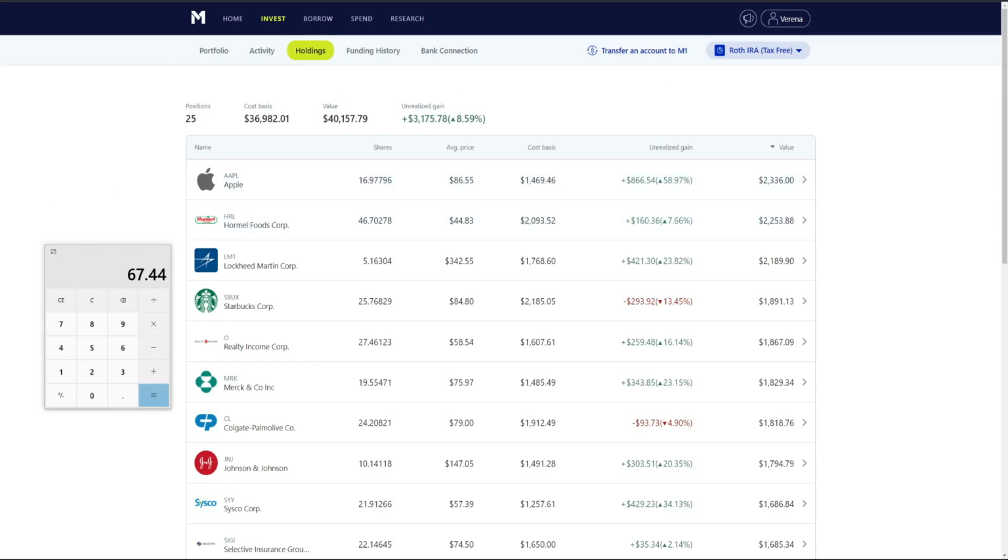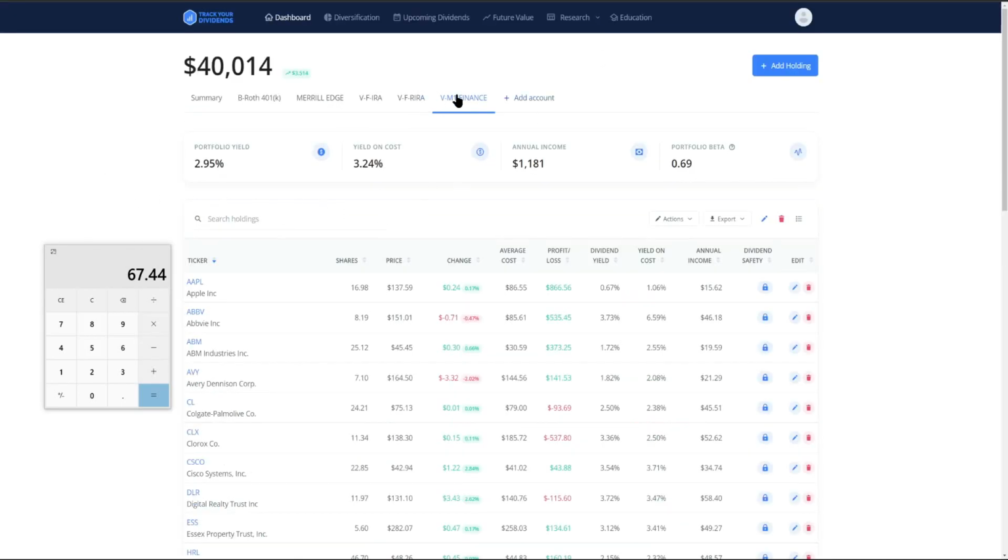So really quickly, let's jump over to trackourdividends.com. We're taking a look at the M1 Finance portfolio, and right now the portfolio is offering a 2.9% yield. The yield on cost is 3.24. The annual income is $1,181. But this is all prior to the changes.